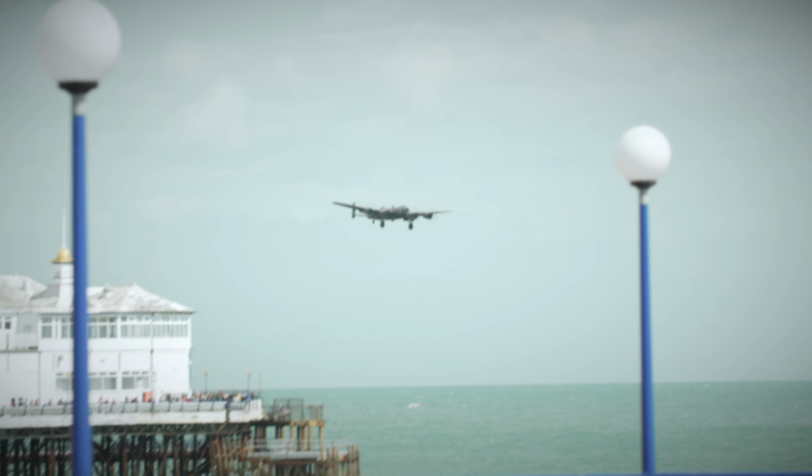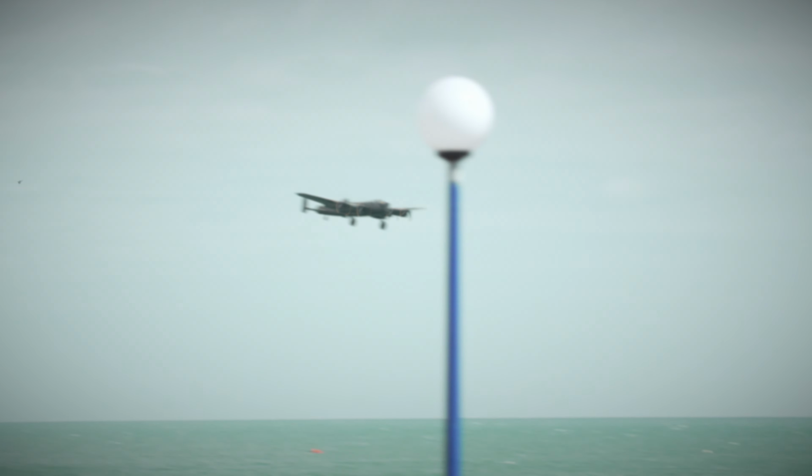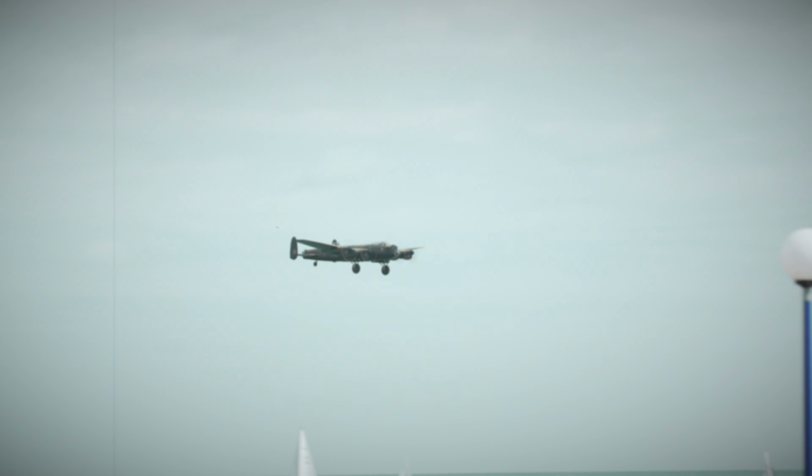Hi guys, I'm back in Eastbourne, this time for a last-minute trip for Airbourne 2024. Here now, with the encourage down.